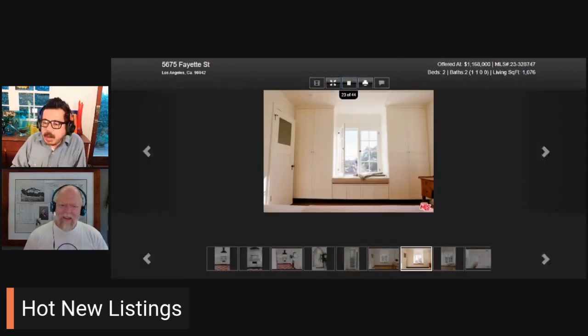5675 Fayette Street. This is Highland Park. It's a two bedroom, two bath, 1,076 square foot living space, listed at $1,168,000. Lot size is smaller, 2,646. Opens are planned for tomorrow, 5 to 7 p.m. That's Thursday. And then 11/11, that's Saturday, 1 to 4 p.m. It's been 2 days on the market only, and it looks like listing is Robert Carey. We haven't heard his name in a while. That's great to see. You want to put the photos up there, Joe? There we go. Yeah, he sells a lot in that little pocket.